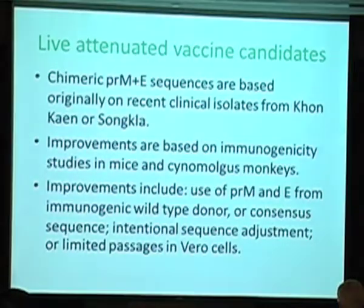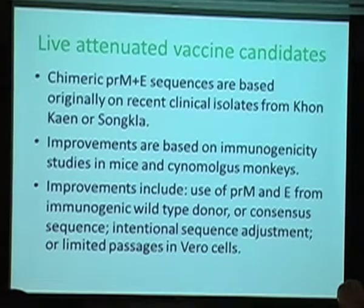Now, we try to generate chimeric LAV virus by using recent clinical isolates. Okay, so the PRME sequences we used for making chimeric sets of tetravalent vaccine candidates are based on recent clinical isolates from Kamphaeng Phet or Songkhla in Thailand around 2003 and 2005.